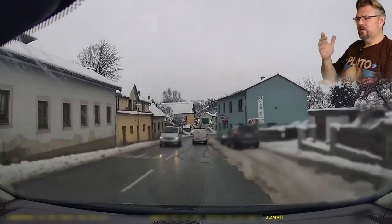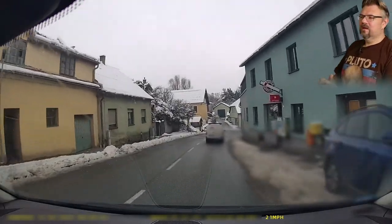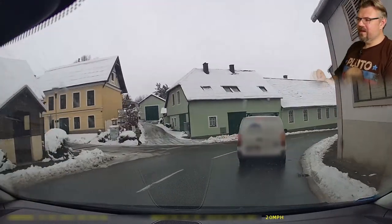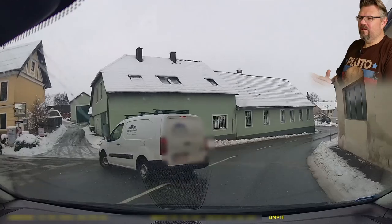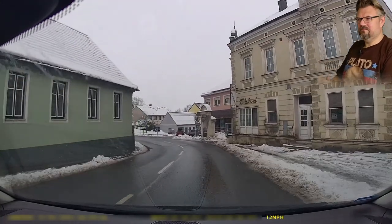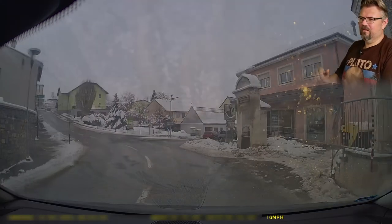Standard situation, yeah? Please, people, do indicate, do show what you want. Use your turn indicator, because here it's just slowing down and it's... I don't like it.